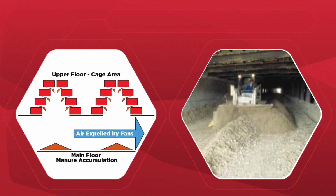What do we see now often, especially here in US, but also some other areas? These old high-rise houses. So you have that upper tier, generally A-frame cage. In the bottom you have your manure, your droppings, and that needs to go out. You need to go to cage-free. But how do we do that?